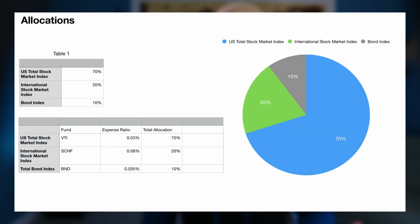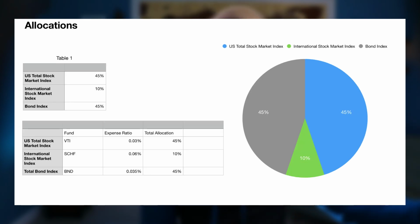And for options for bond investments, you could choose BND from Vanguard or SCHZ from Schwab. And BND has an expense ratio of 0.035% and SCHZ has an expense ratio of 0.04%. Again, both very reasonable and low cost. And in total, you have yourself a cost-effective portfolio that is well diversified. And as you get older, or maybe your risk tolerance changes for whatever reason, you can shift how you contribute to these funds to adjust your total allocations.